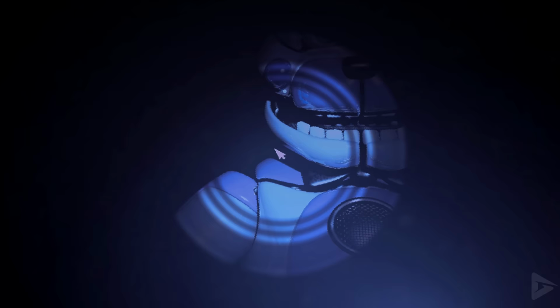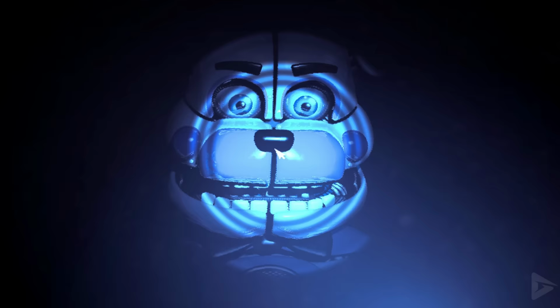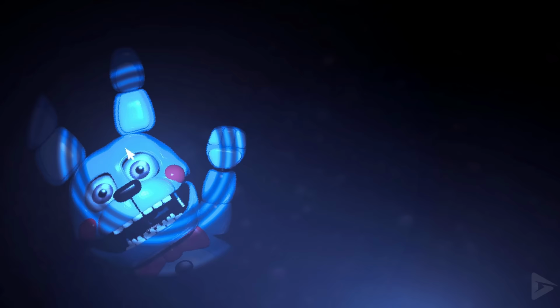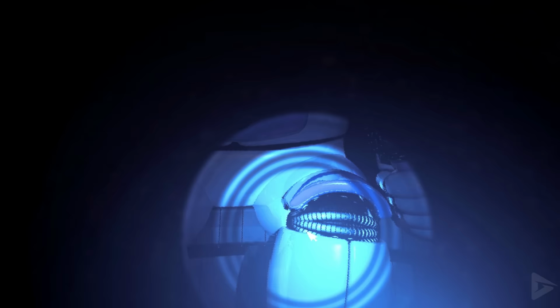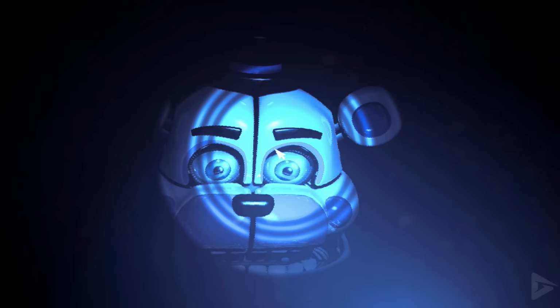Great job reaching parts and service. It seems that Funtime Freddy is out of power, which should make your job much easier. The release switch for the chest cavity is located on the underside of the endoskeleton jaw. To reach it, we will first need to open the face plates. You will need to press the face plate release triggers in a specific order, and it's important to be as precise and as careful as possible. Locate the small button on Freddy's face, just under his right cheek, and press it.